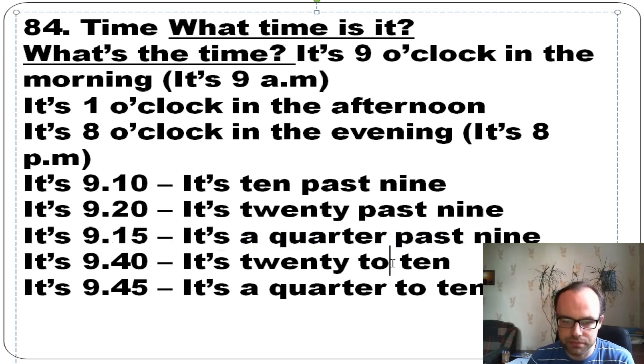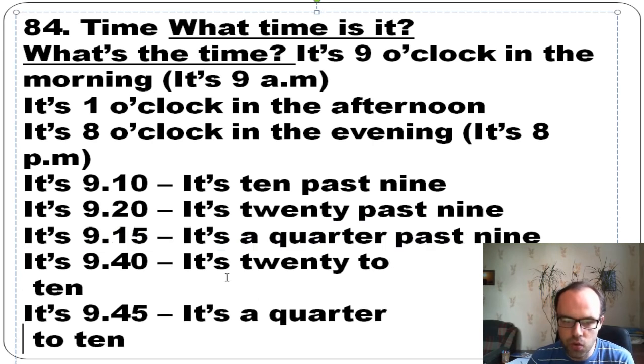And if it's more than 30, you say, look, it's 20 to 10. It means that you need 20 minutes more to have 10. It's 20 to 10. Or it's a quarter to 10.